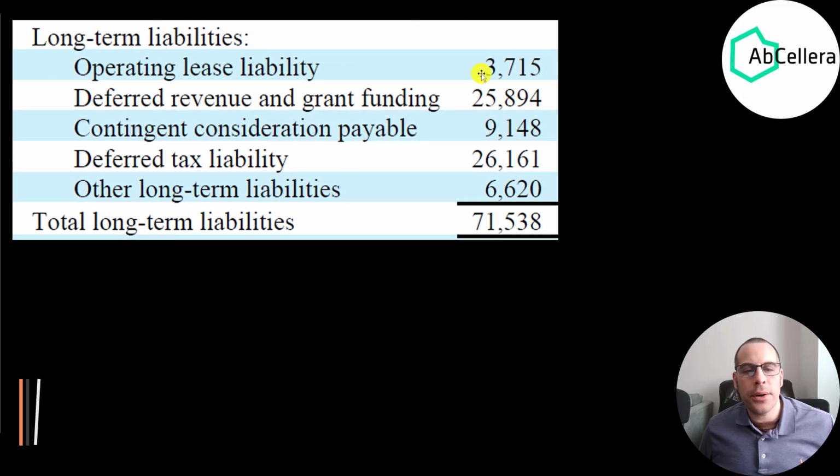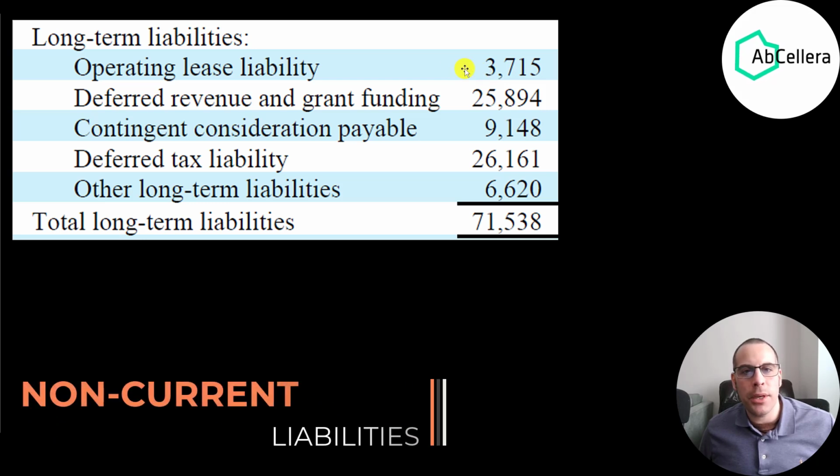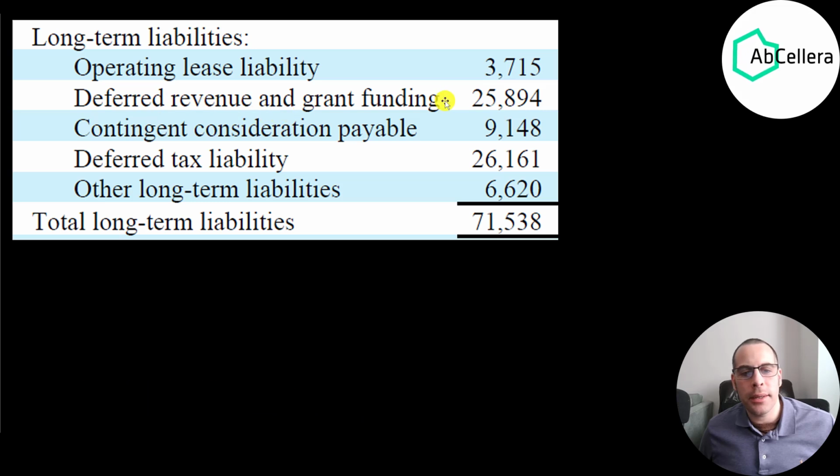Let's look at their non-current liabilities. 3.7 million of operating leases, 26 million of deferred revenue and grant funding. This is cash the company has received, but it has not booked it onto their income statement as revenue. When they complete the project, then they'll book it on the income statement.